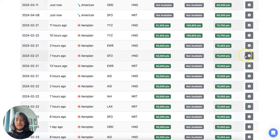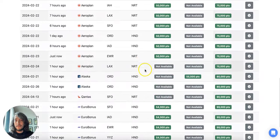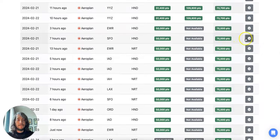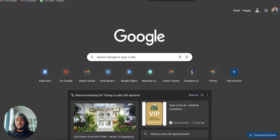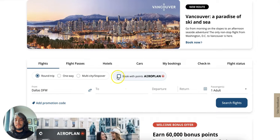So let's look at this. This is February 21st. We could look for a March one if we cared about the cherry blossoms, but for the sake of the example, we can just look at this San Francisco one. So here it is, 10:25 a.m. Let's click straight through. And before I show you that, while it loads, let me show you the points mode here, right here. aircanada.com, book with points. The link takes us straight in there, but I just wanted to show you so you know where it is.